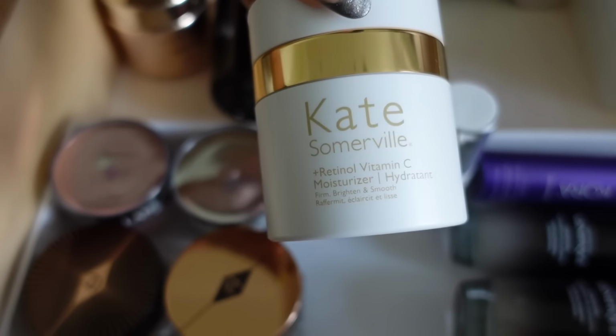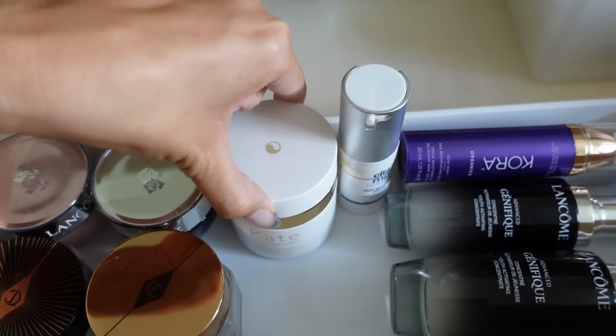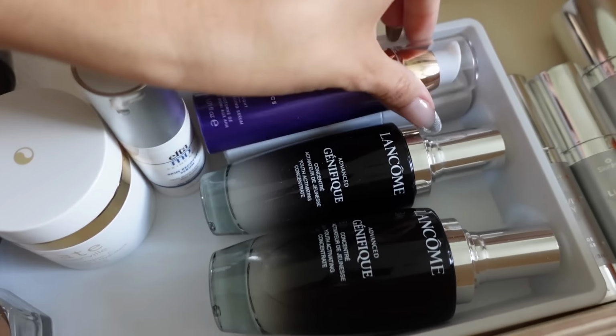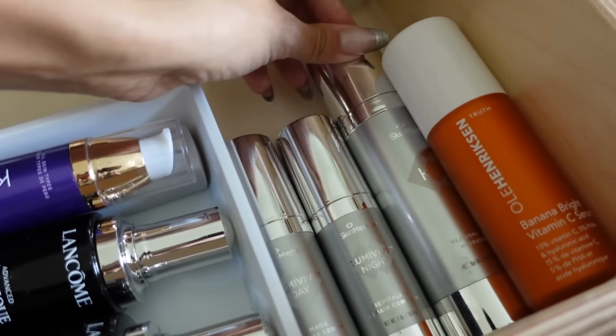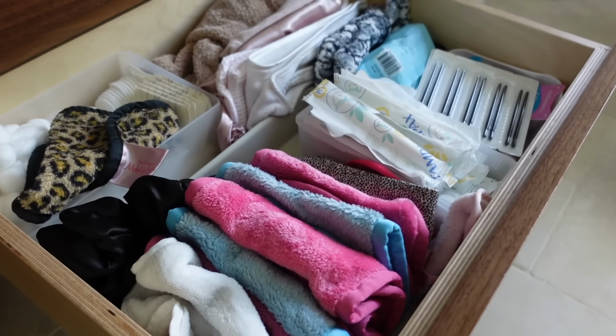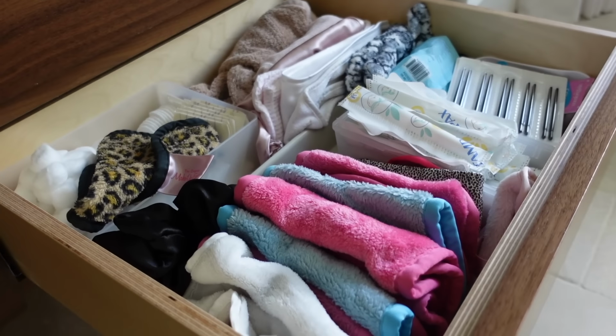A lot of the products I keep have a retinol in them because I'm a big user of retinols. AHAs, this one is a retinol. Love Genesifique. And then you can't get rid of Skin Medica. If you know, you know. So there you have it. Our bag is literally overflowing with stuff. This is just like my storage drawer. I'm just gonna clean it up a little bit, shall we?